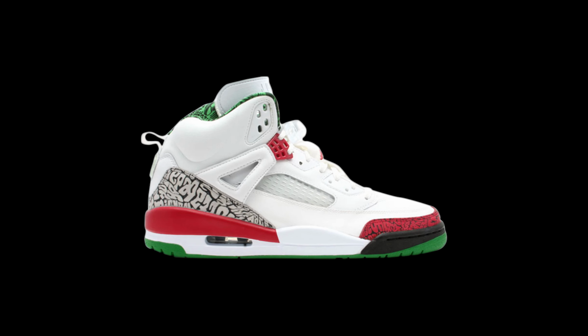I was in that group that didn't really love hybrids. I will say the Spizike specifically, not the low, just the Spizikes, it's probably the best hybrid that Jordan Brand has ever come out with. At one point during the early 2000s, you had people talking about Spizikes with their shirt off. It was a very in-demand and popular shoe.